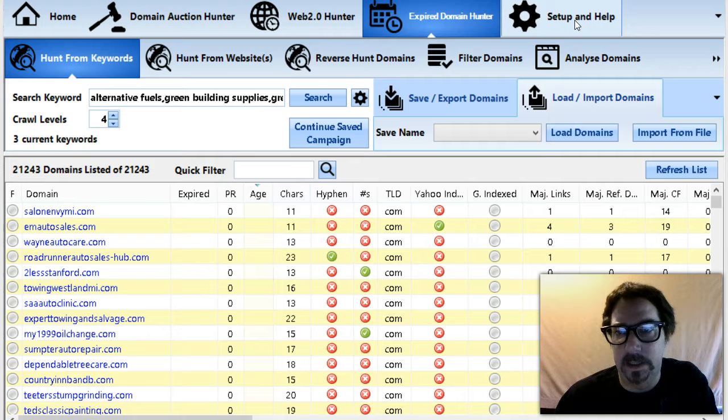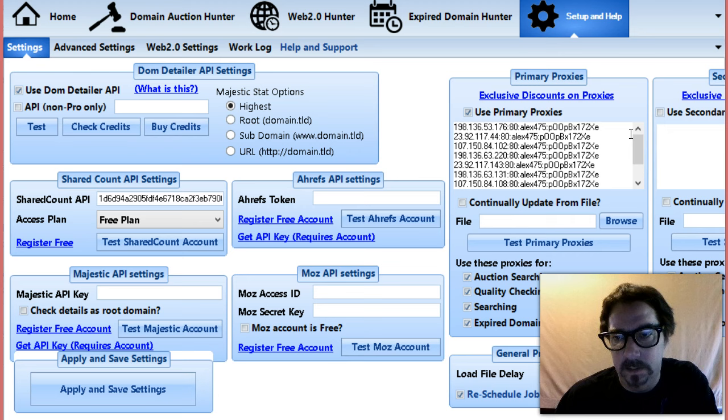And right here in setup, you'll need proxies. I only use 10 at the moment. And you have to get a shared account API key, which is a free one. And nowadays, if you buy the pro version, you don't need to worry about having a Moz account or a Majestic account. It's already built in to get the stats and stuff. So let's get back over here.